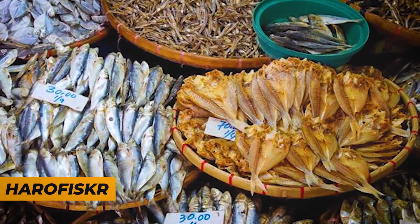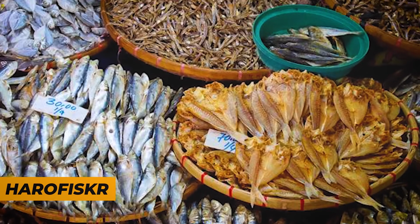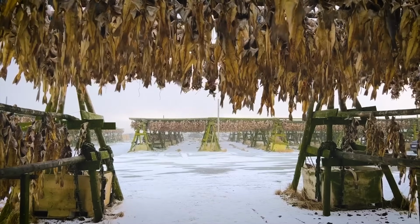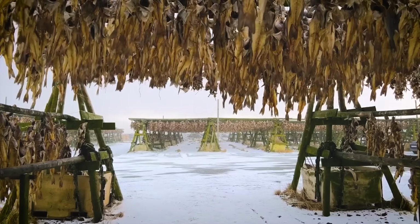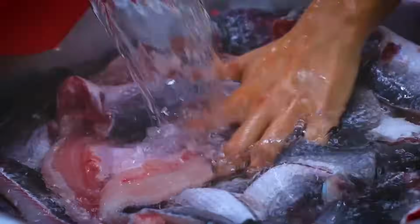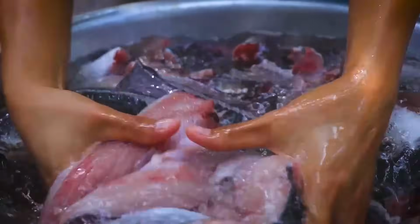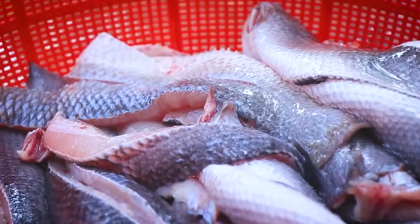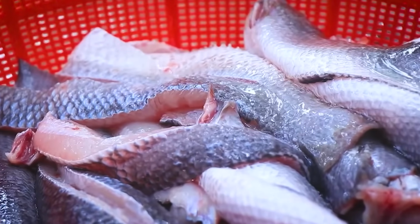Harrowfiska, dried fish, except this wasn't the tender jerky we know today. Archaeological finds show these preserved cod slabs had the consistency of wood planks. Vikings didn't eat them so much as assault them. The preparation process involved beating the fish with wooden mallets until the fibers separated enough to chew. Even then, most sailors soaked the beaten fish in water for hours before attempting consumption.